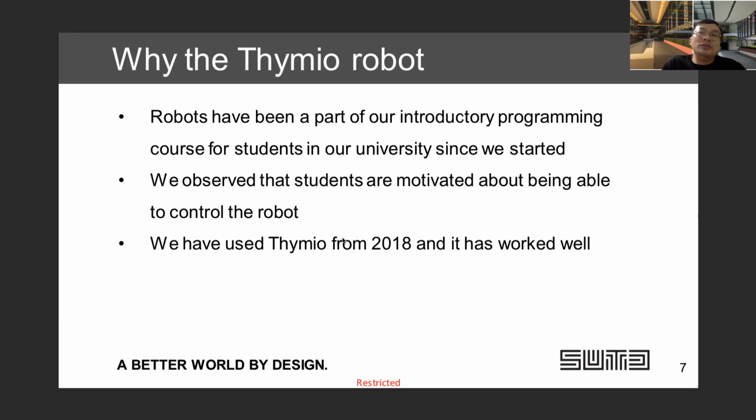And so in 2018, after trying several robots that gave us problems, we actually introduced Thymio, and it has worked very well for us since. So we are very happy to continue using the Thymio.